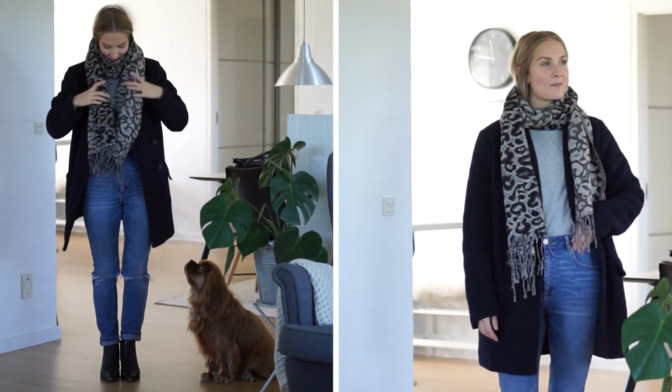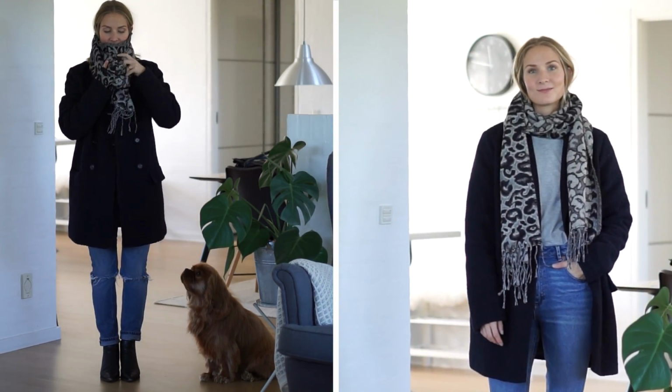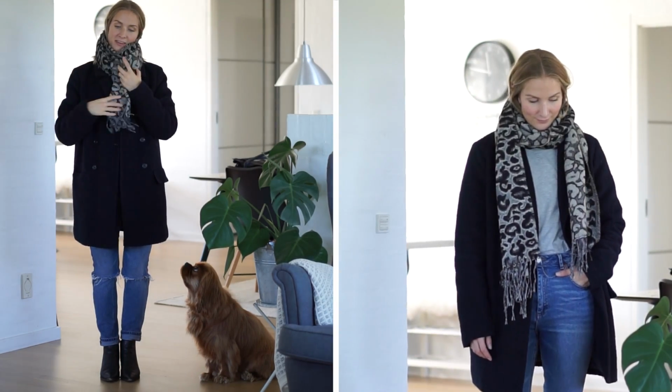A pattern that I think really suits the effortless or basic wardrobe really well is the leopard pattern. So I have a leopard scarf in kind of a monochrome color scale, and it just adds a fun and chic vibe to my looks.